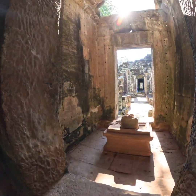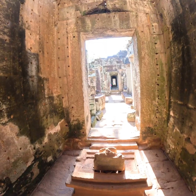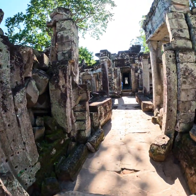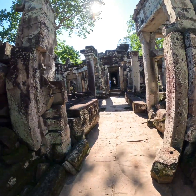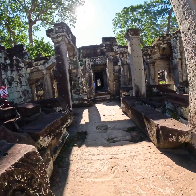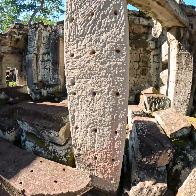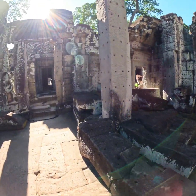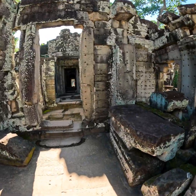And now we'll head out towards the west gate. So we've really just come in from the north to the centre, and now we'll head out to the west gate. But again, if you look all around us, this must have been a beautiful, bright and shiny place with all of this covered in brass.